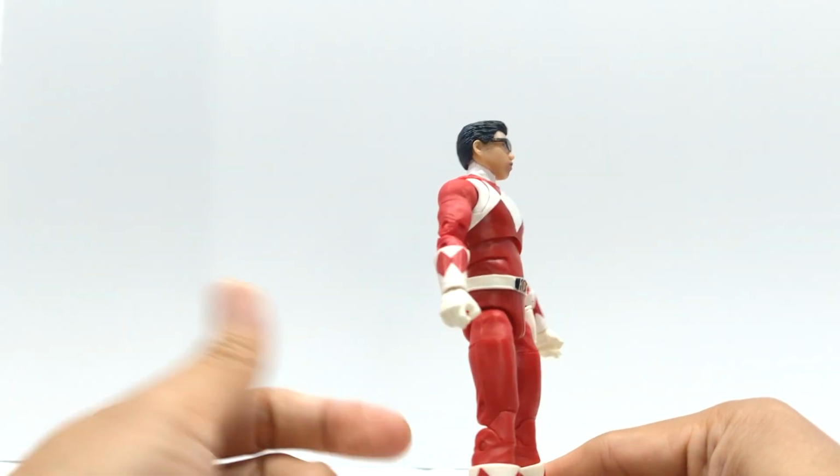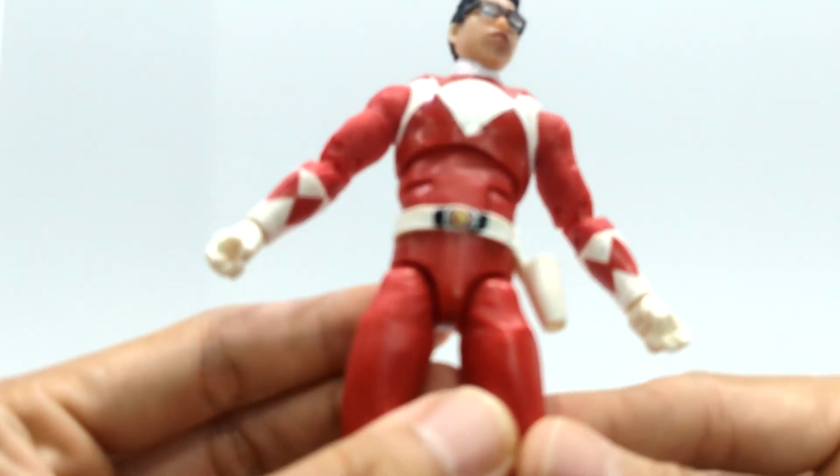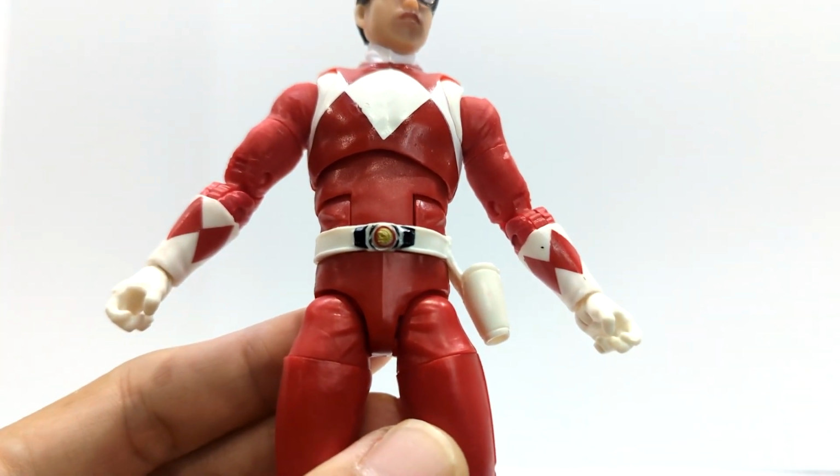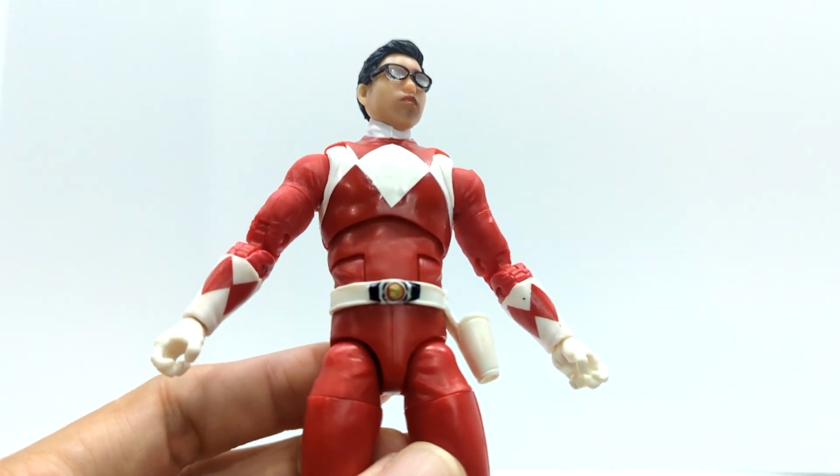Nothing new. Still has the pins, double jointed elbows, double jointed knees. Still has the pins in the knees. Belt buckle came out pretty decent. Not too bad. Some paint splotches going on right there. Not too happy about that.